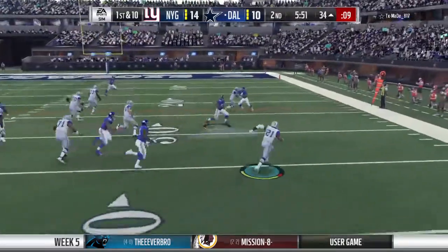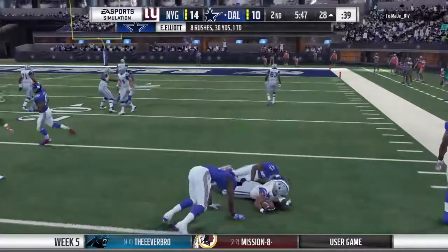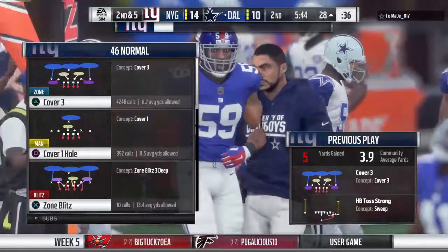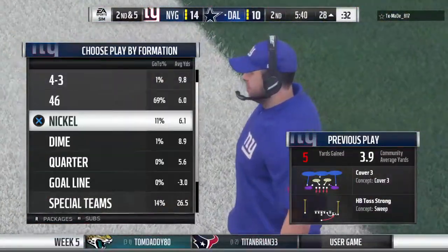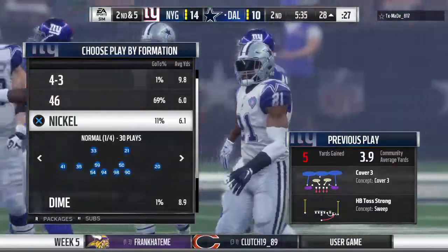First down carry by Elliott. And a 5-yard gain as he's down inside the 30 to the 28-yard line. Getting had a ton of success here so far, but you get the feeling that he might be on the verge of popping one. Yeah, even on that one, there was a little bit of a hole, but it closed there quickly at the end.